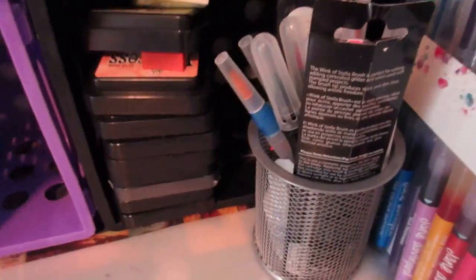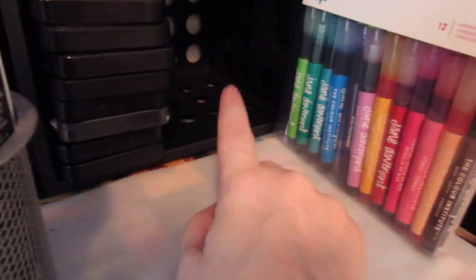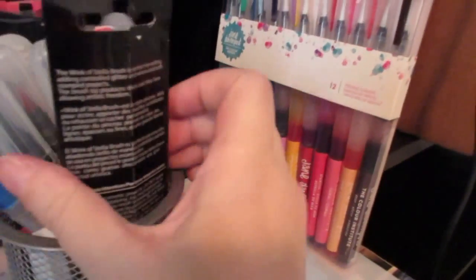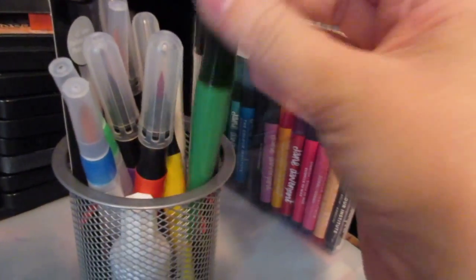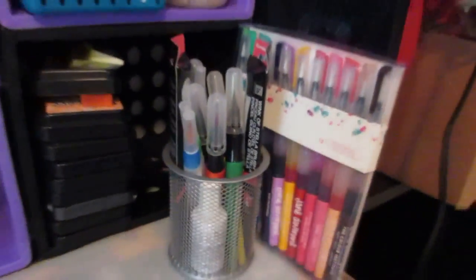Down here are some more larger stamp pads, and I probably will put some more stamp pads that I want to use right in here instead of having them way over there. My mermaid markers that I haven't really had a chance to use. Here is some Wink Stellas that I haven't even opened yet. Some water brushes and some Crayola color brush things that I don't really like, so I'm going to use them up and get rid of them. So here's my mat on top of the picture table.